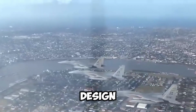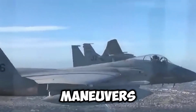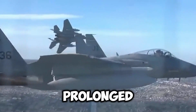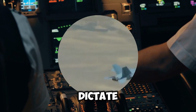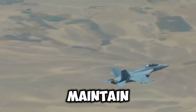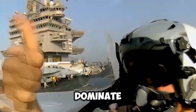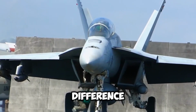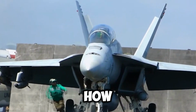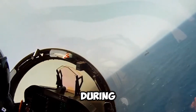Because of its design, the F-16 can accelerate quickly and make sharp maneuvers, outpacing opponents in prolonged combat. The F-16 can use its speed advantage to dictate engagement distances and maintain control of the engagement, while the MiG-29 may dominate in close quarters due to its agile performance. This difference in maneuverability demonstrates how each aircraft's design philosophy dictates tactics used during combat.